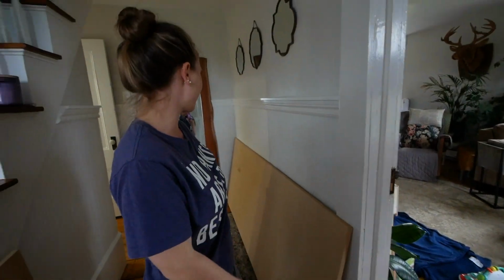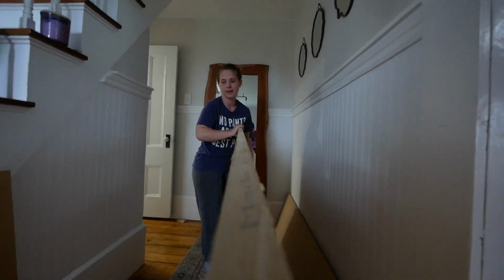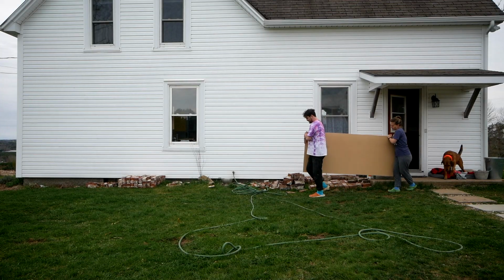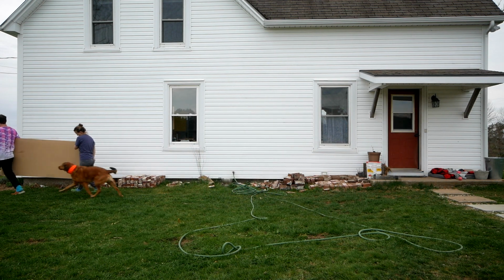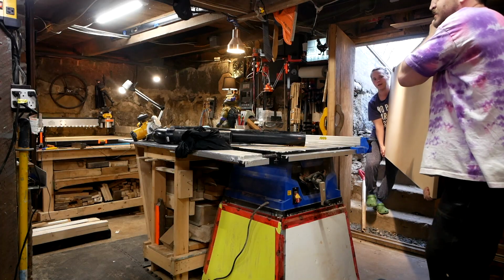Need Hannah's help with that. We could finally get the panel out of our hallway. With that? Yeah. Heavy lifting. Where are we going? To the basement, to the kitchen. Oh, hello! Swing it.